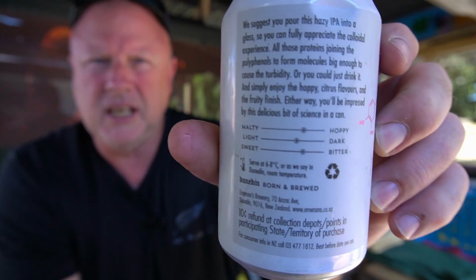So it says, we suggest you pour this hazy IPA into a glass so you can fully appreciate the colloidal experience. All those proteins joining the polyphenols to form molecules big enough to cause the turbidity, or you could just drink it and simply enjoy the hoppy citrus flavours, a fruity finish. Either way, you'll be impressed by this delicious bit of science in a can. Their cans are quite good, so I don't know, you might be able to see that. They have like a scale on the side, so you've got malty, hoppy, light, dark, sweet, bitter. And it runs about 75% roughly of all of them.